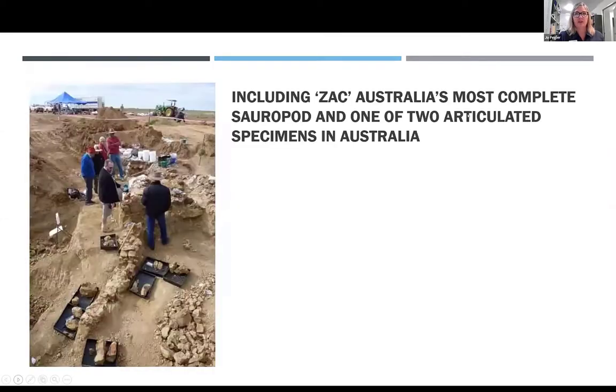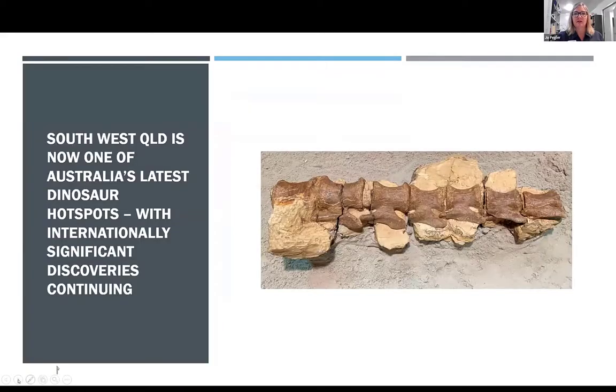We're finding more sites. As I said, Zac was another dinosaur we found, and he's pretty exciting because he was found articulated, and we have about 60% of his body, which is really exciting. This is just some of his tail vertebrae that a group of volunteers are working on preparing.